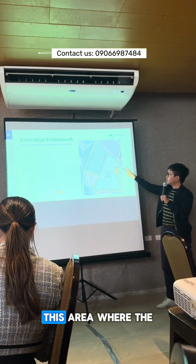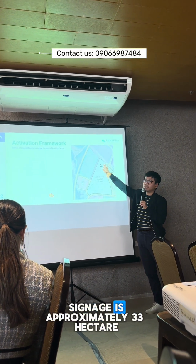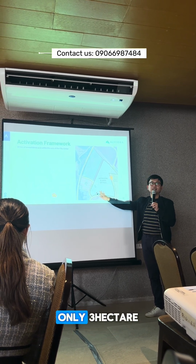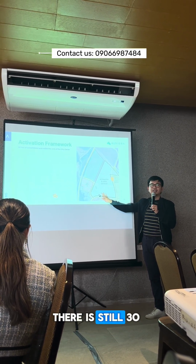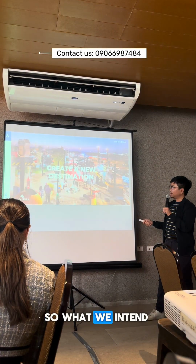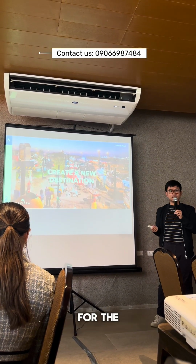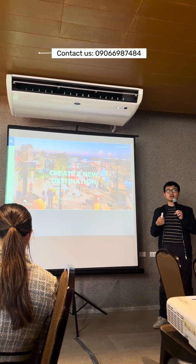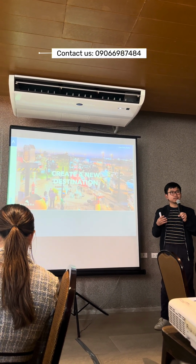And by the way, this area where the signage is approximately 33 hectares. The driving range is only 3 hectares. There is still 30 hectares left. Ano yung gagawin natin doon, di ba? So what we intend to do is to create a new destination for the whole member of the family. So we'll cover the father, the mother, the kids, and even the pets.